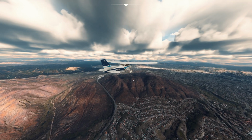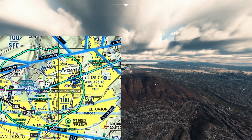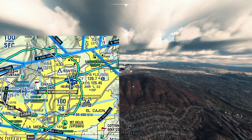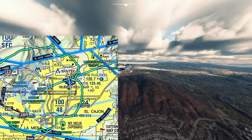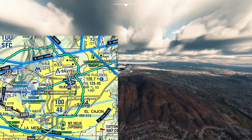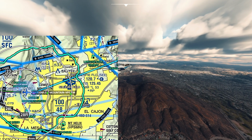We can see just off our nose is Cowles Mountain, so that's a visual landmark that we are using to navigate towards. We're going to fly directly over Cowles Mountain, and then just past Cowles Mountain where this light's shining down is going to be Gillespie, and that's the airfield we're going to fly directly over.